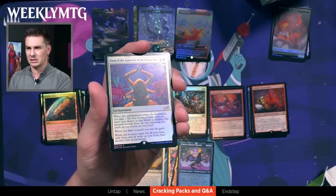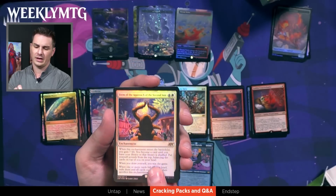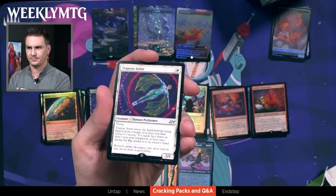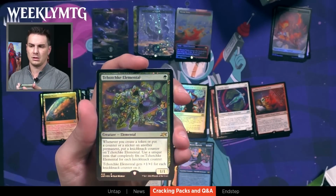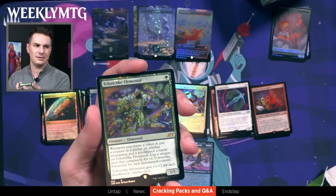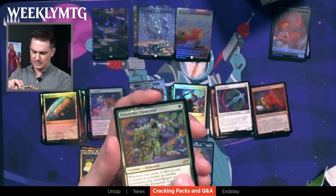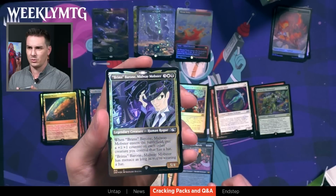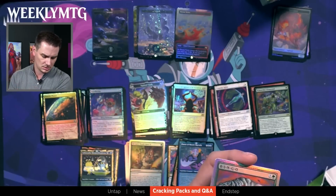Form of Approach of the Second Sun. It's no Form of the Muldrifter, but we'll take it. Galaxy Foil Trapeze Artist. And Galaxy Foil Tchotchke Elemental. Yeah, I don't know that it works out to 8%, but could be. Booster math is something I leave to other people in the company whose job it is. I just ask them to tell me what it is, and they do that.